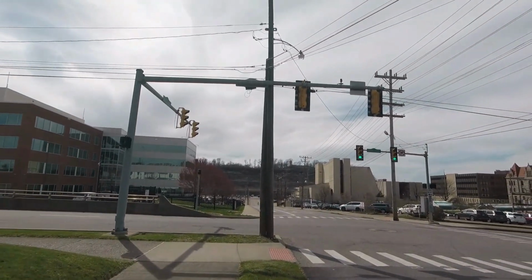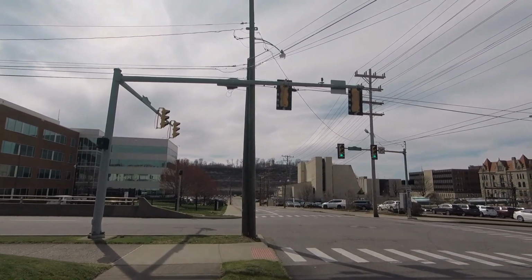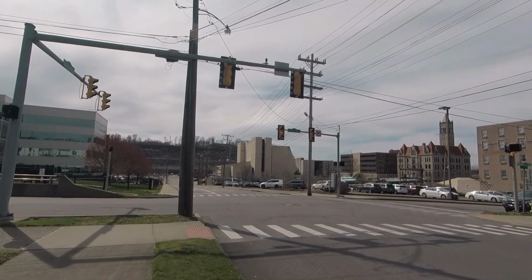Right there is Fort Borman Hill. And that was fortified during the war to protect the B&O terminus, which was down there, past the city building and the courthouse.